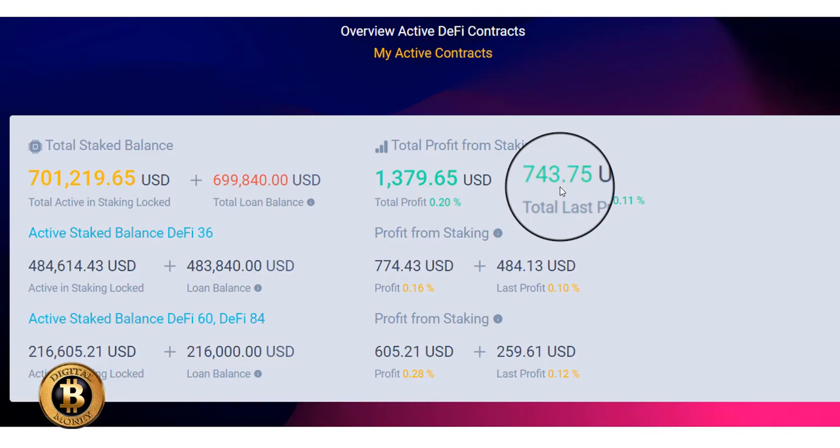And your policy fees, your insurance premiums, because this is real. This is not just some made up stuff here. Premiums have to be paid on a policy in order to keep that policy active. So those premiums are being paid out of your staking profits. The loan interest that comes due every year from the bank is also being paid out of the profits. Nothing is coming out of your pocket.